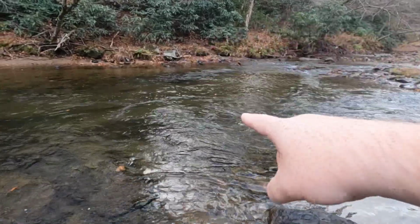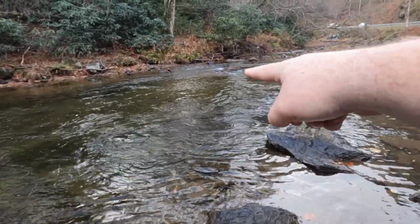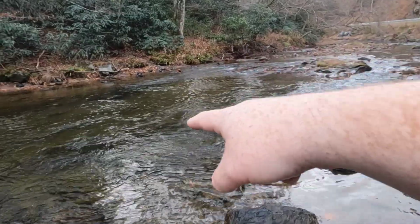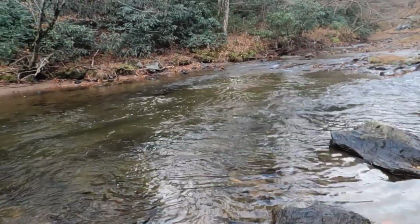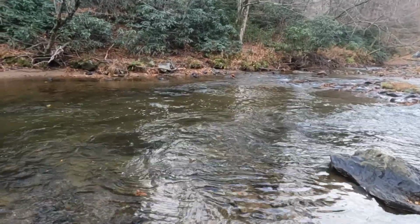All right, so we got a really good looking area right here. I got two runs right here, one here, one here. They kind of come together out here and form this one big run. Water's actually got a little bit of depth to it right here, so we're going to fish around here for a minute and see what we can get into.